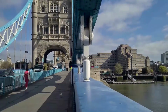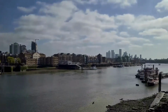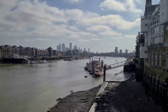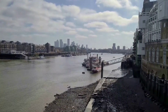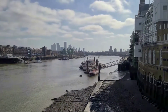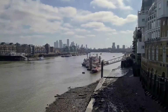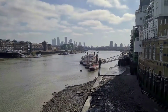Now on Tower Bridge, if I pan downstream, until the 1960s, this had been lined with cranes for all the ships coming, all the cargo coming in to be unloaded or loaded in the middle of London docks. And this area, just downstream from the Tower of London, was the centre of the docks, for example, in the Elizabethan times, right to the 1800s.